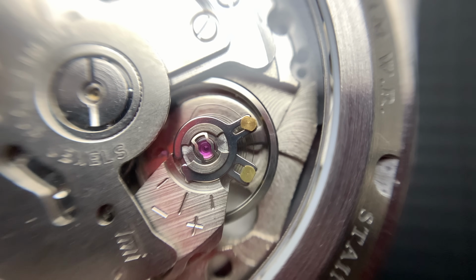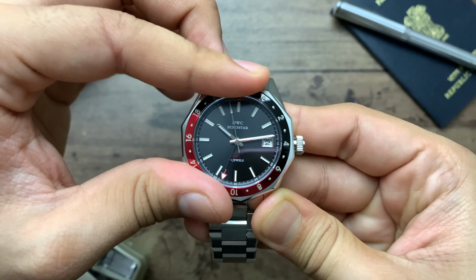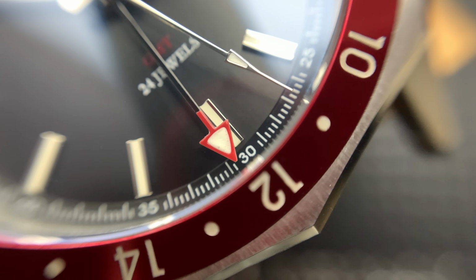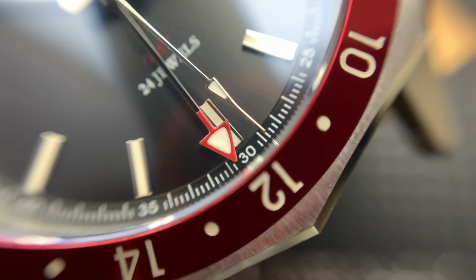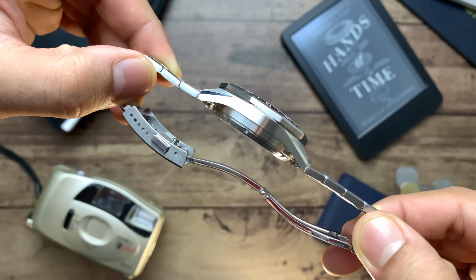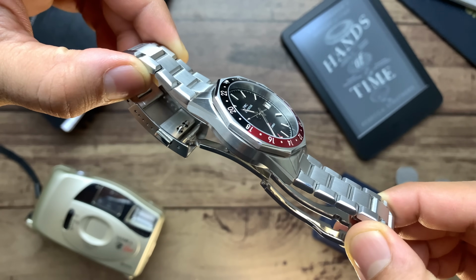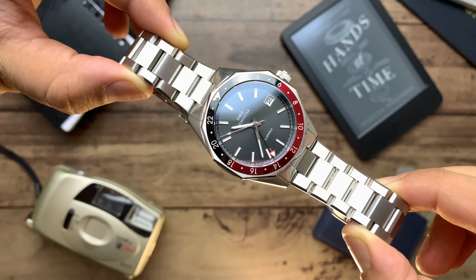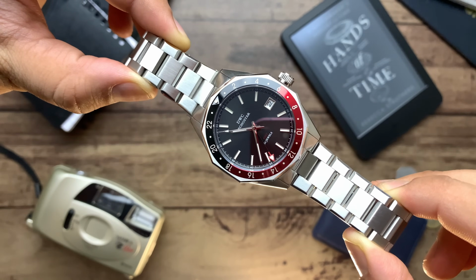It's got a Seiko automatic NH34 GMT movement, a 24-hour bezel, a second time zone, and a design that doesn't copy anyone. Let's be honest, we are used to looking west when it comes to watches. Swiss, Japanese, German. But this one comes from right here, India.